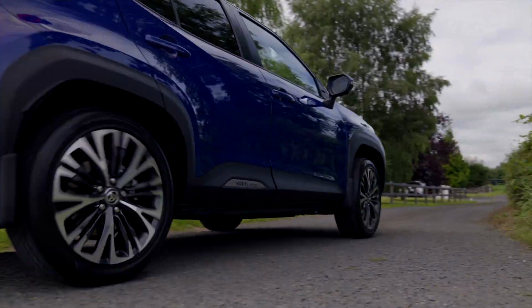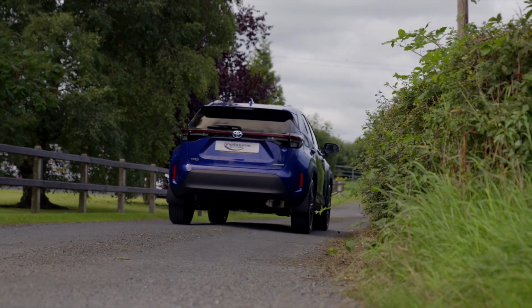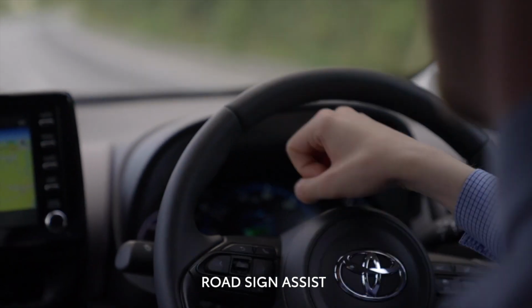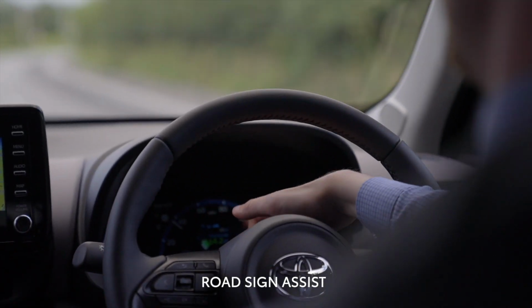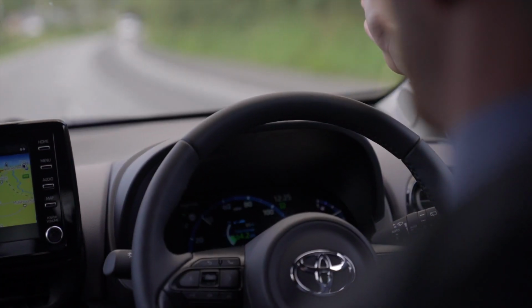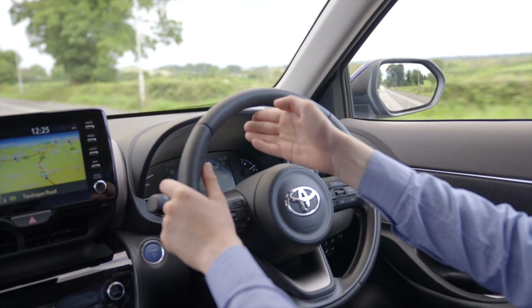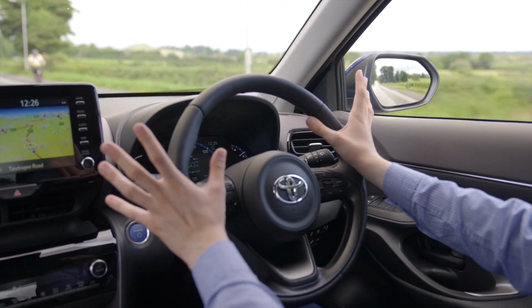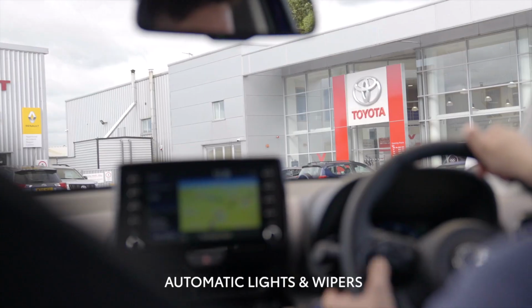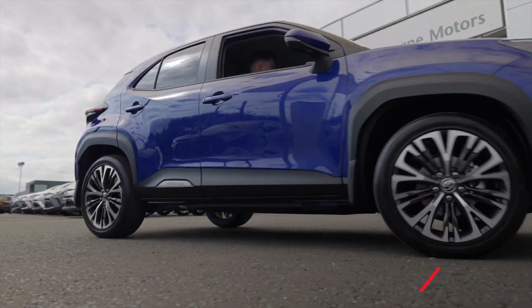Driving down this country road, I've seen many different road signs popping up, and the good thing about this car is that it's got road sign assist. So it detects the road sign and it flashes before me and it keeps it on the digital dash. So I'm now alerted that this road is a 60-mile-per-hour road. Full focus on the road, full focus on the speed, and I'm able to use all my Toyota Safety Sense features. I've got my automatic lights, I've got my automatic wipers, and I've got a beautiful car to drive.